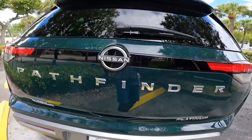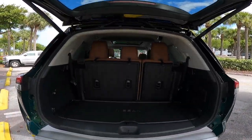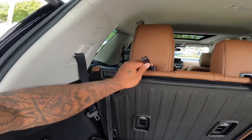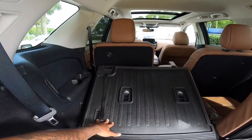Open up the cargo back here. Of course, this is the Platinum model, so it does come with the power opening function. With all the seats folded up, Nissan says this gets 16.6 cubic feet of space. There's a 12 volt back here. You have to let down the seats manually. Just grab the strap here to put down the headrest. And once you do that, the seat will fold flat.